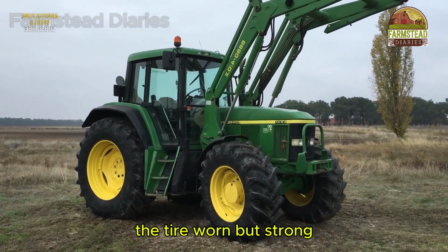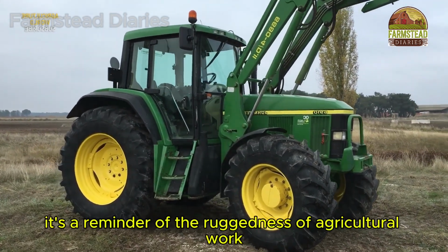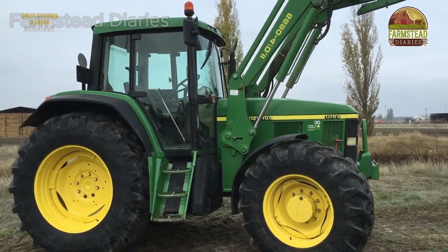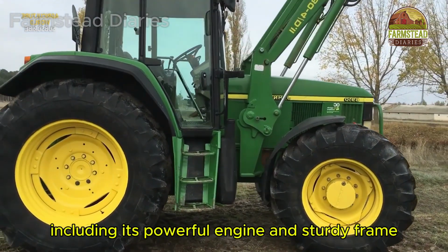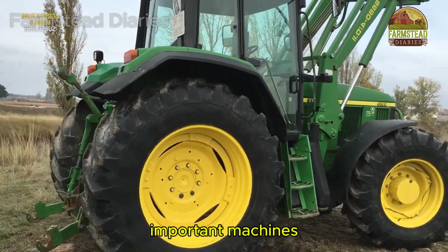The tire, worn but strong, is a testament to the durability of farm equipment. It's a reminder of the ruggedness of agricultural work. The details of the tractor, including its powerful engine and sturdy frame, showcase the craftsmanship that goes into building these important machines.